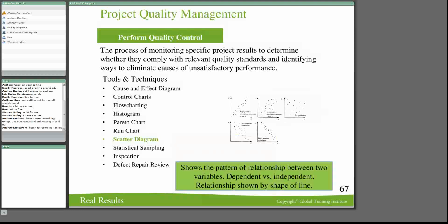A running chart can actually help us identify something from 2 axes. Right, now let's have a look at a scatter diagram, and really we're looking at the relationship of 2 variables. A dependent versus an independent relationship shown by the shape of lines.